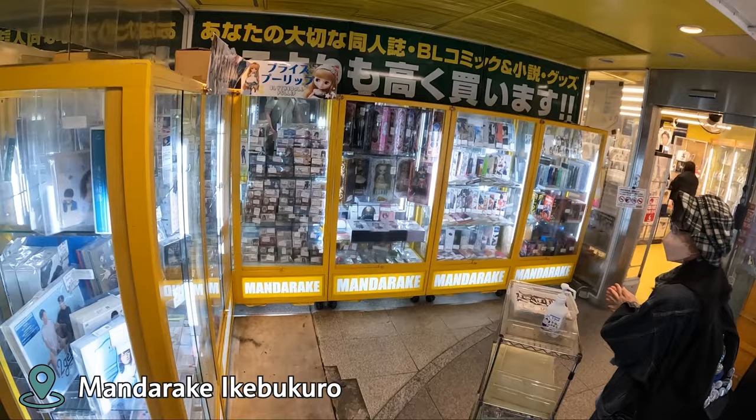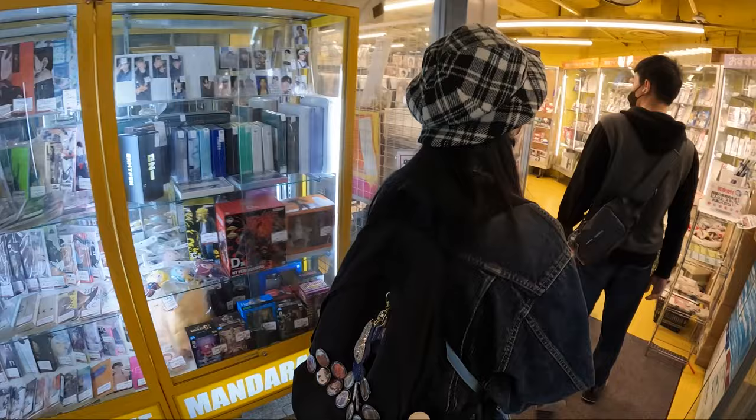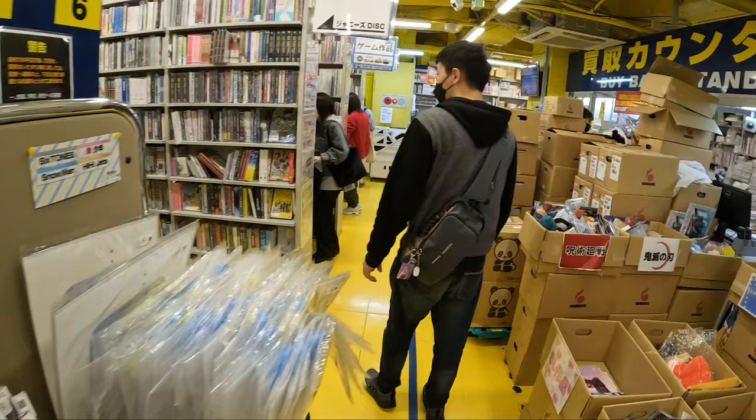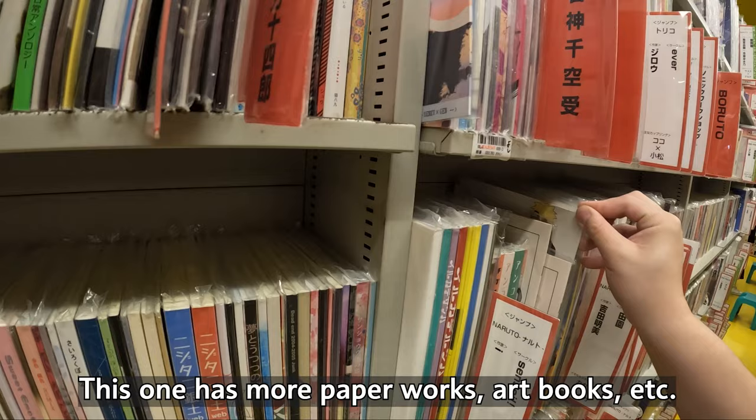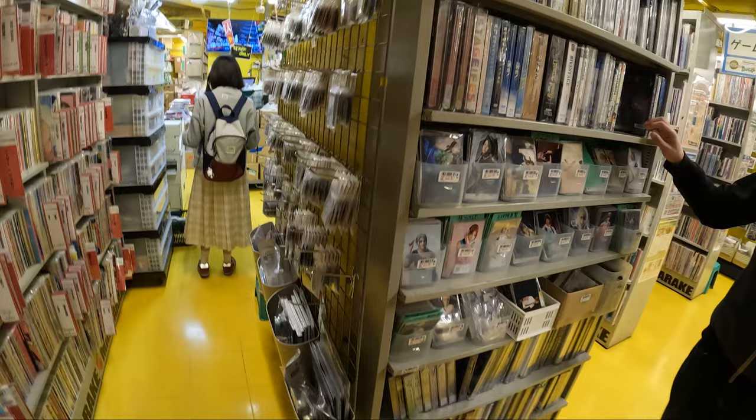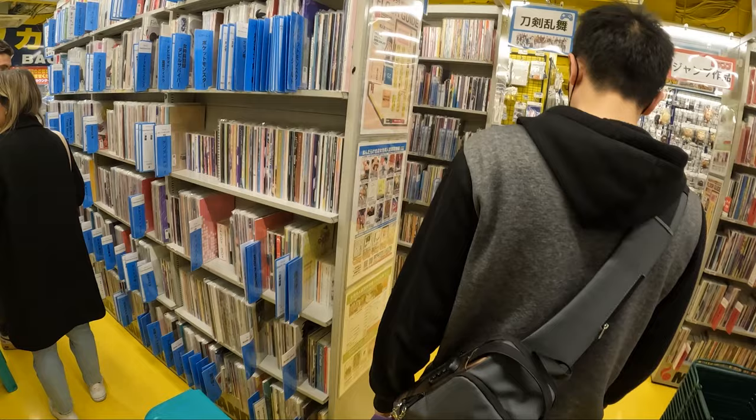Yep. What we got? Posters and books. Oh, disc. Oh, bet. So yeah, it seems like it's just a book and Blu-ray store. Not really much games. I was hoping there'd be some games.